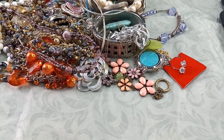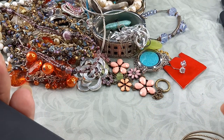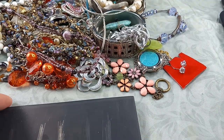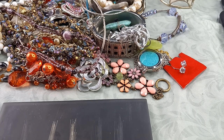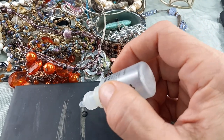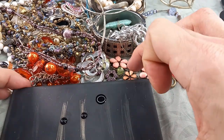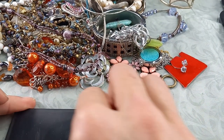Oh, you know what? Since I have this out, let's test this, and we'll see if this is silver or alpaca. All right, the scratch, it's kind of hard to tell that side, and then we'll scratch over here as well. I'm thinking it is not, that scratch doesn't look silver enough to me. And when you do this enough, you get to know what the silver scratches look like. Nope, it ate it right away. No blue. So we are going to say that that is most likely alpaca.